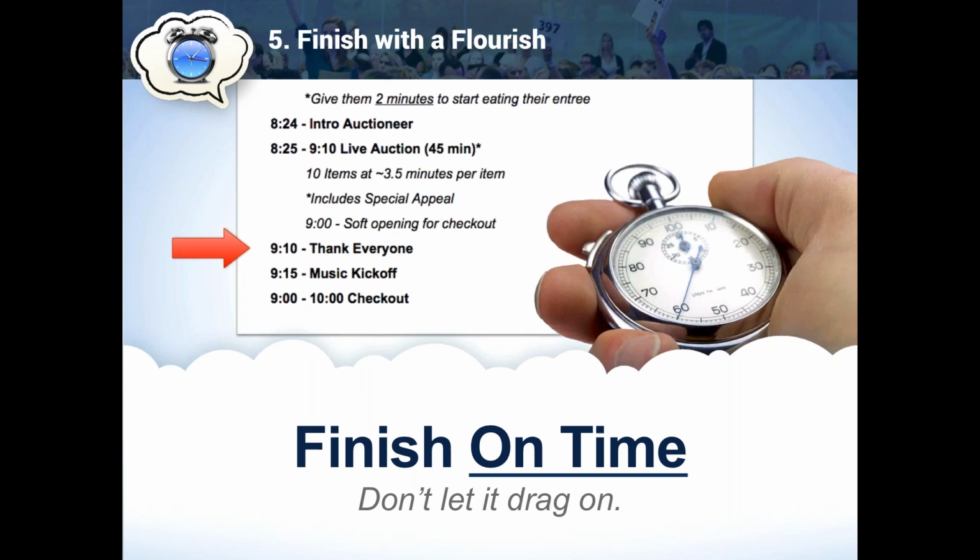Now, that being said, there's going to be some insistent people. So I would open up checkout 10 minutes early, but I sure wouldn't post that anywhere. And if there are people who are so insistent that they want to get out early, well, check them out. But check them out 10 minutes early, not before, and that way the initial rush is out. Another reason to finish with a flourish, and hopefully with a band or music or whatever, we want to slow the migration down to checkout. That way there's not a line, not a queue of people waiting. The longer we can keep people in the ballroom, the shorter that queue is going to be.